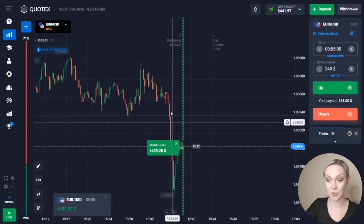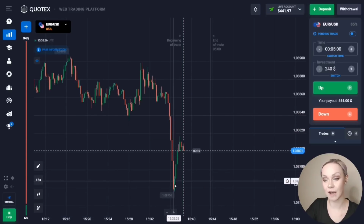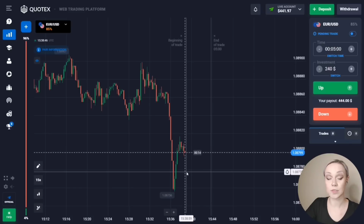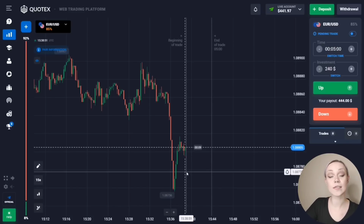Great. As you can see, the price continued to move with good confident impulse red candles. Here we get a really great profit. This is a very good confident signal. This case worked perfectly. So let's continue and ask the bot for a signal for the next currency pair.